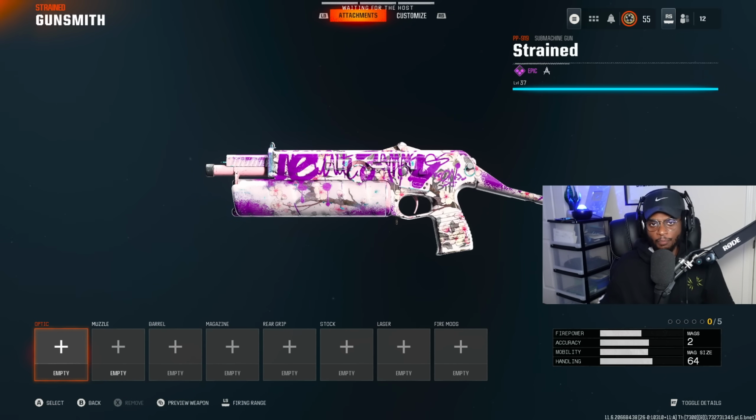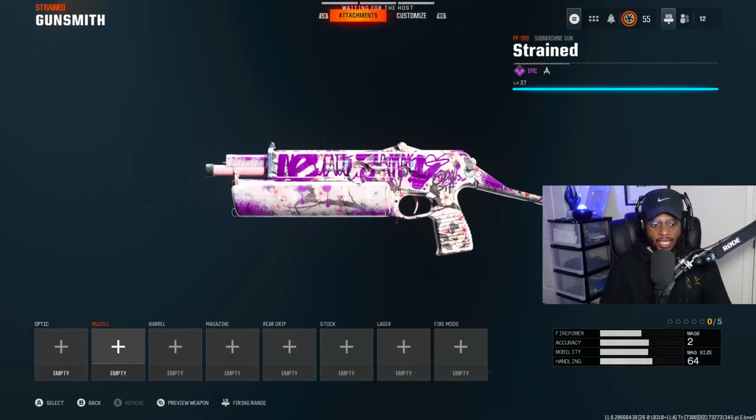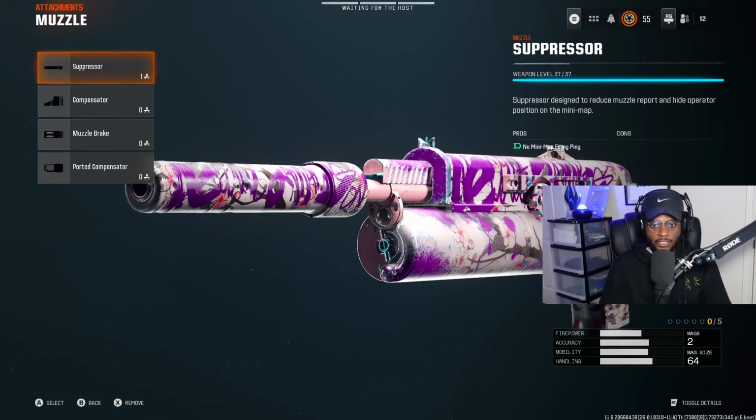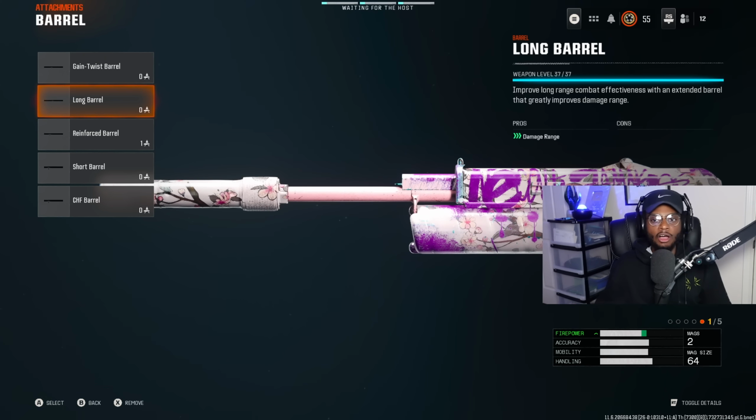For class setup number 2, we're taking a look at the PP919, one of my personal favorite submachine guns, because you do not have to rock an 8 attachment class, which is going to be killer with this submachine gun. If you don't need an optic, the iron sights are some of the cleanest in the entire game. Now for the muzzle, we are going to rock the suppressor. The recoil is controllable. For the barrel, we're going to be utilizing the long barrel for maximum damage range.